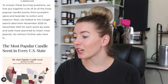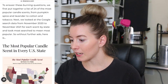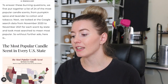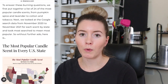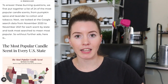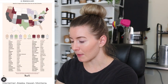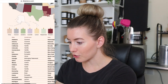All right, so this information comes from a website called shingco.com. What they did was they looked at the Google search data between November 2020 and November 2021 to see which terms were searched the most. They figured that if it was searched the most in these states, then that meant the most popular. And this is the conclusion that they were able to find. I like the little graphic that they made. They color coded everything so you could see. So I'm just gonna zoom in over here.